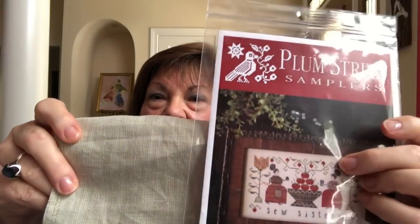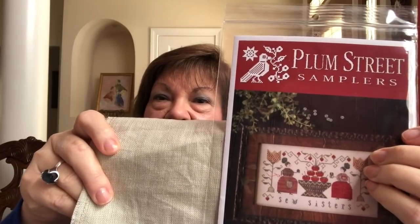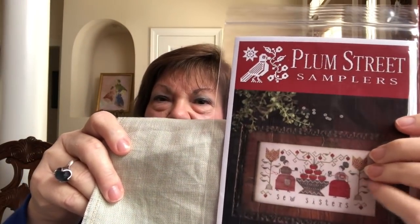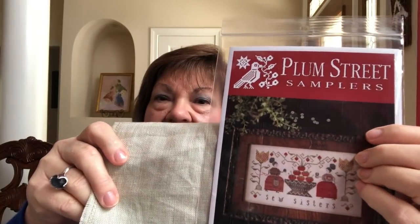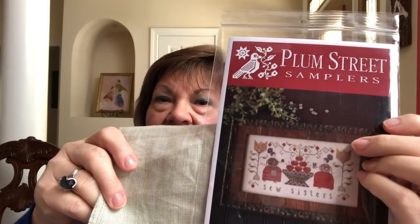But this one's a bigger picture, and I think that these Sew Sisters would look beautiful on that light green. I think that's gonna look so pretty with those orangey and dark brown colors. And all I have to do is check whatever green I'm gonna use and make sure that it'll show up, and if not, substitute it. But that's gonna be the next Mania start.